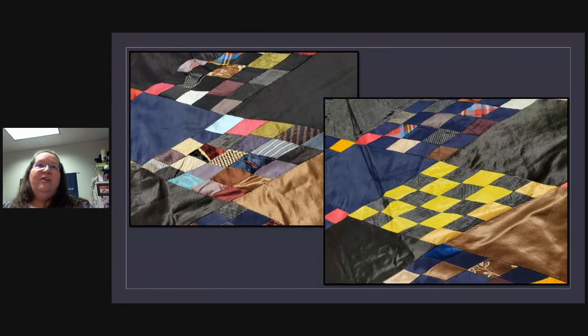Again, this is another quilt where I do think some of these pieces were probably used ties, but not all of them. And there's shiny pieces, there's more matte finished fabrics. So it's kind of an interesting play on the different fabrics that she put together.